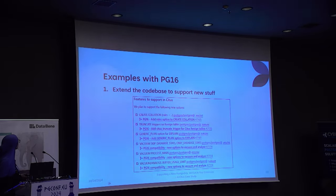Let's give some examples quickly with PG16. We decided to extend the code base to support new stuff for these things here. For example, when you create a collation, there was a new rules option added, so we added that rules option as well. We are already distributing the CREATE COLLATION command. And for the EXPLAIN command, there is a generic plan option, so you add that one as well. And the list goes on and on. These are just some of them.